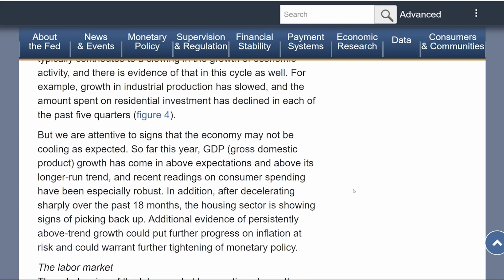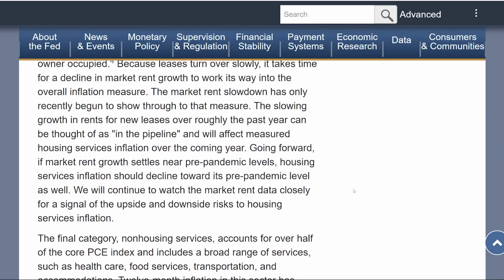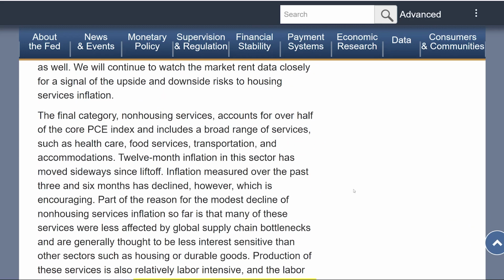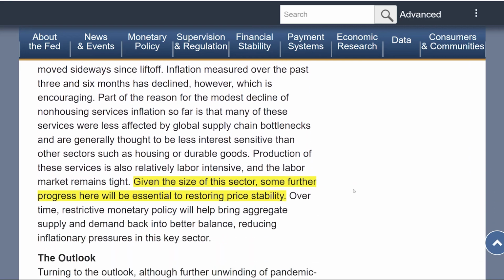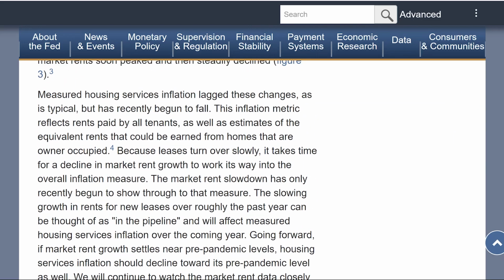And let's see if we can find where he was talking about the core services. He was thinking that it would come down with time, given that monetary policy is a little bit lagging, and it would bring back what he calls balance to that sector. Let me see if I can find it here for you.